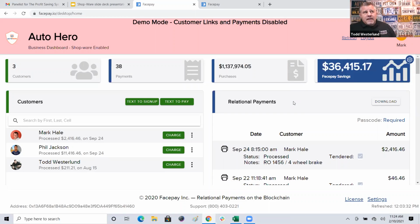So if we step back, we talked about a little bit of processing. We don't hold your money. It's set so that it releases to your bank right away. So we are same day, very important.